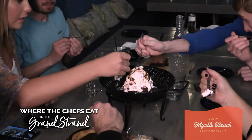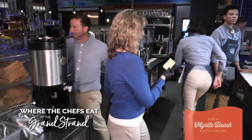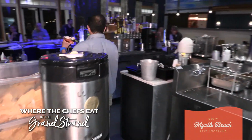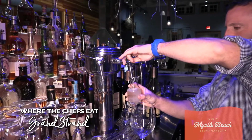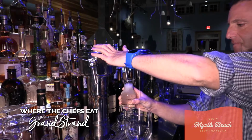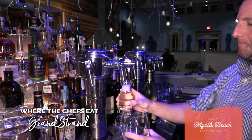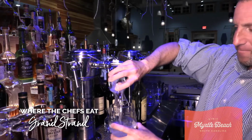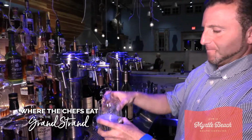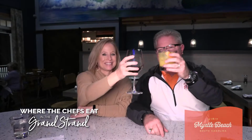We also serve wine on tap. Wine on tap is more sustainable, obviously, because you don't have the bottles to get rid of. And yes, you can see these bottles here, which are from our bottle list, but all of our wine by the glass is coming from tap wines. So the wine on tap not only is more sustainable from a standpoint that you don't have the bottles to get rid of, but there's no waste.